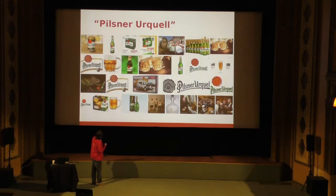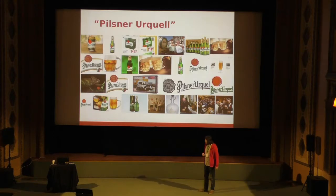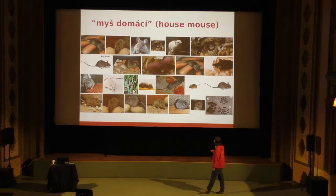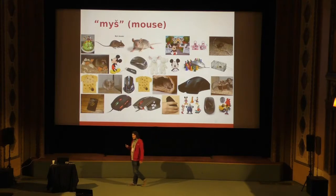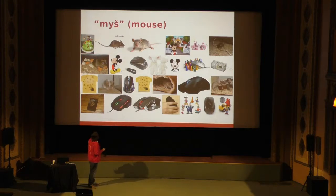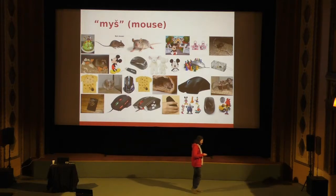Pilsner Urquell is one of the more famous brands of beer in the Czech Republic. Actually, the results are what you would expect. And for example, house mouse, the query about the animal, you get the animal, so yeah, why not? It's good. But if you search for some not so specific word combinations, such as mouse, then we get a lot of noise. It's like mouses, computer mouse, why not? But also some cake, some t-shirt, some toys. Yeah, not really what you expect as a result for an image search.